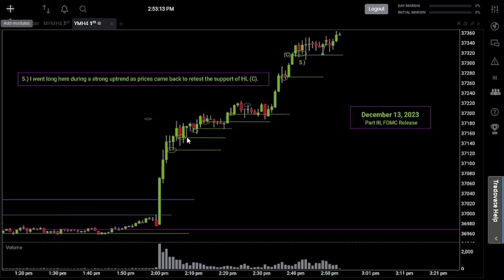And I think I did a very, very good job of just being patient and not chasing the market up, because I missed this higher low here, I missed the next one, the third one, the fourth one, and the fifth one, and I finally was able to catch what I was looking for on higher low number 6, at higher low C right here.